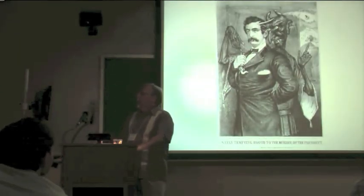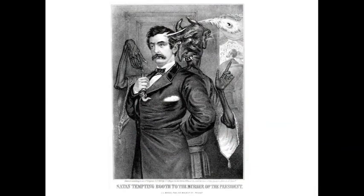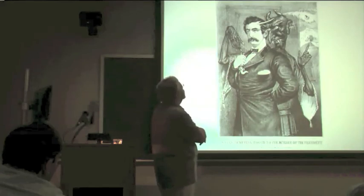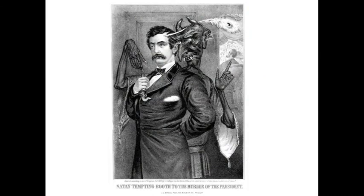Okay, Lincoln is killed, and we have Booth here. This is a cartoon by a Philadelphia cartoonist named Meiji, and it's called Satan Tempting Booth to the Murder of the President. Again, we've got the devil, and it's kind of an intriguing portrait of the devil, made to look hideous, grotesque, as he whispers into Booth's ear. He seems to be pointing at Lincoln in the box at Ford's Theater, and Booth is kind of staring off as if he's hypnotized by the devil's call.